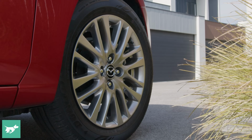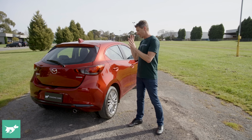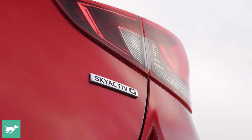Entry levels get a 15-inch wheel, tiny little things. The Evolve grade here gets slightly larger, 16-inch. Now perhaps the biggest news is this is the hatchback, but Mazda 2, like the manual gearbox, is retaining a sedan in this car as well. So it's the only light car in the segment you can now get as a sedan.